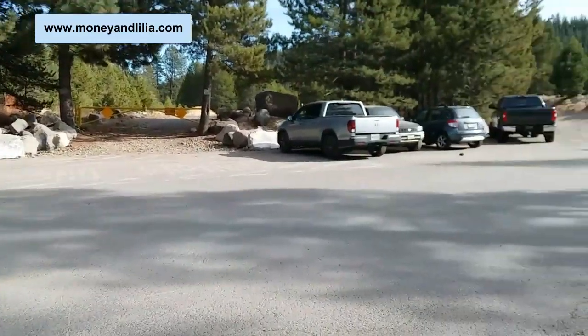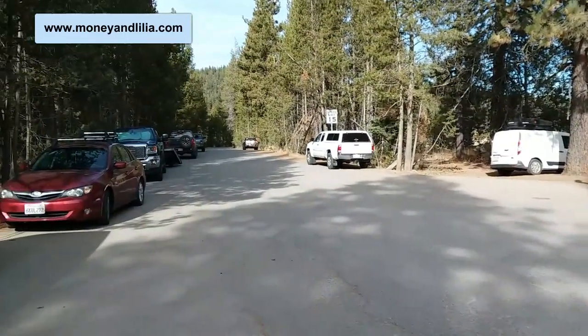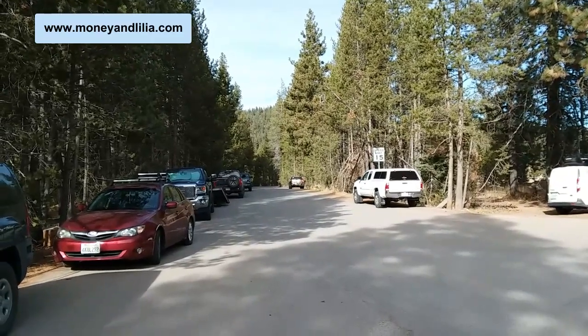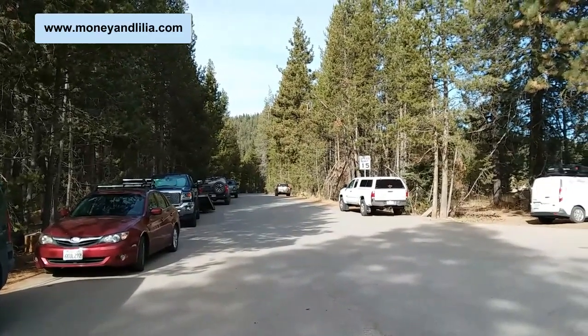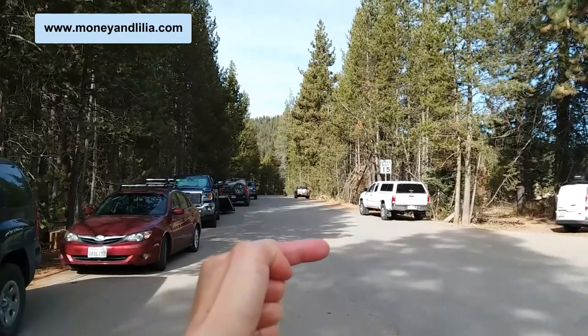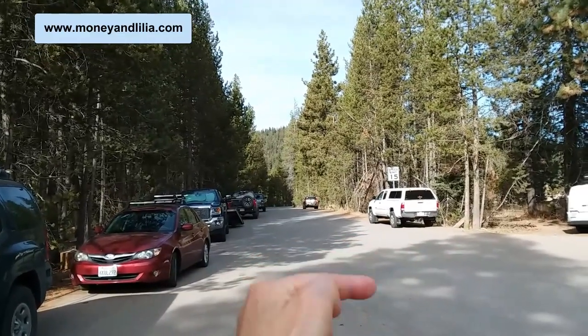This is a very small parking lot. And going in that direction is the way to get back on the freeway, Highway 80. And going in that direction is Donner Pass Road, and that goes into downtown Truckee.